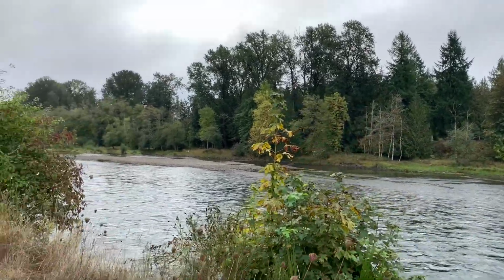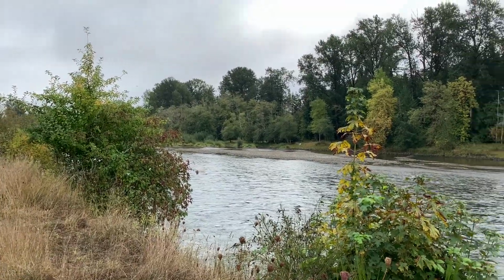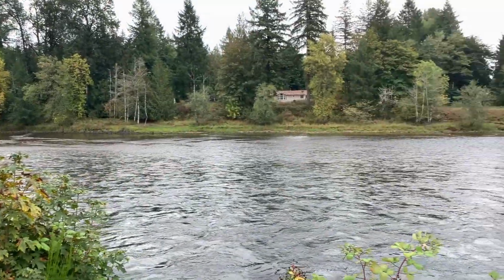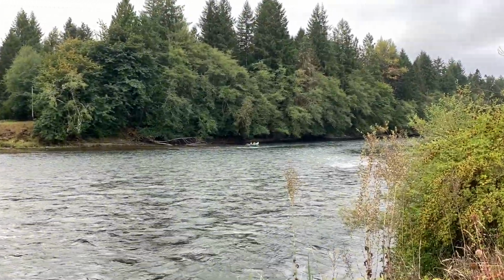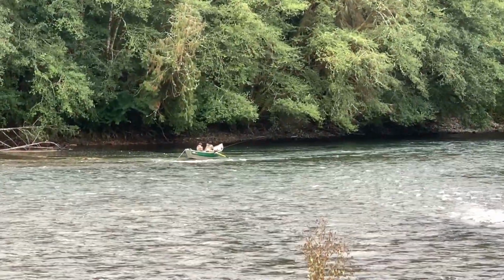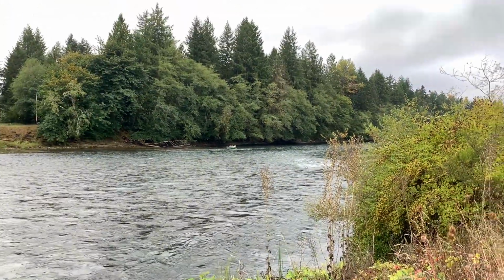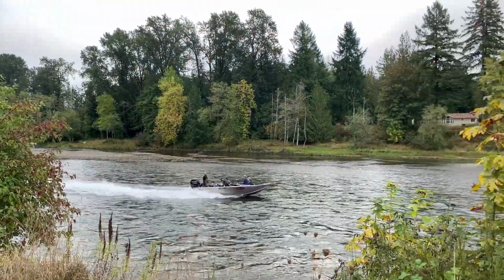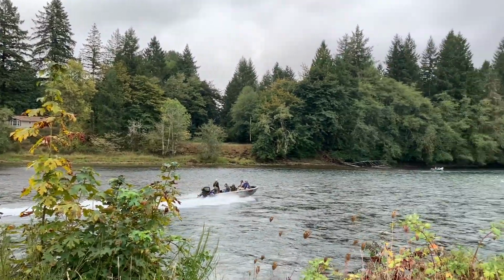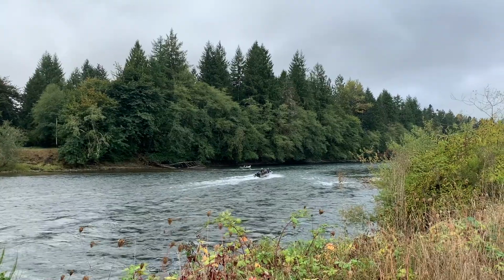This is the Cowlitz River. Looks like we got some pretty fast stream going there. We got a boat out there fishing this morning. Now let me walk you down. We'll check out this free camping area. And there goes a boat with a bunch of fishermen in it.